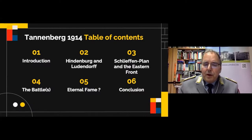And then it's about the battle, or the battles, because Tannenberg is a very big battlefield, and it's not only one battle. There are a lot of smaller and bigger battles during these days in August 1914. And then this is a question of the fame.